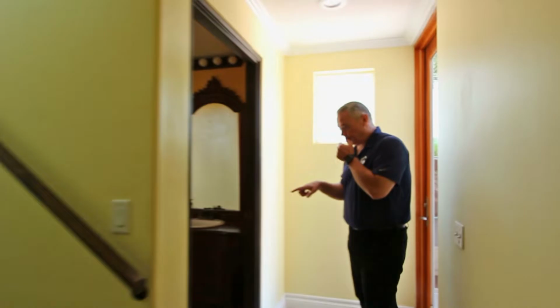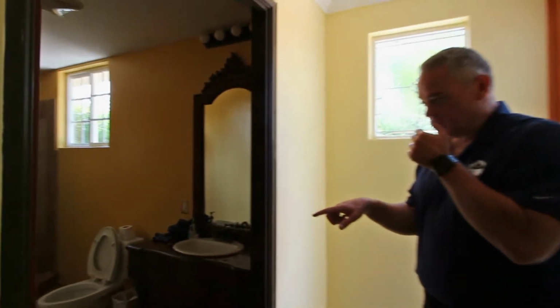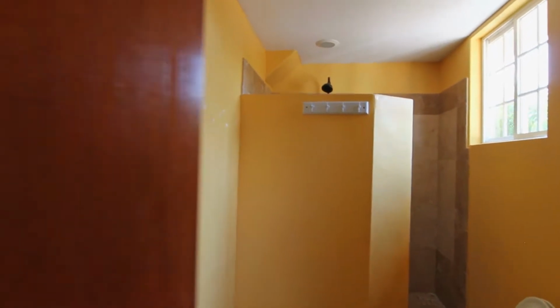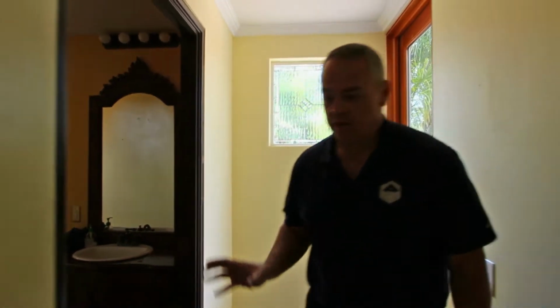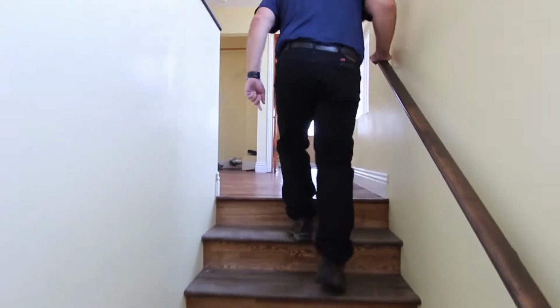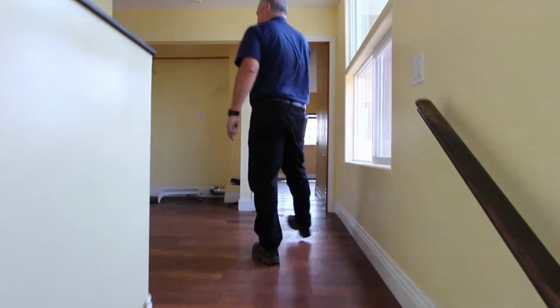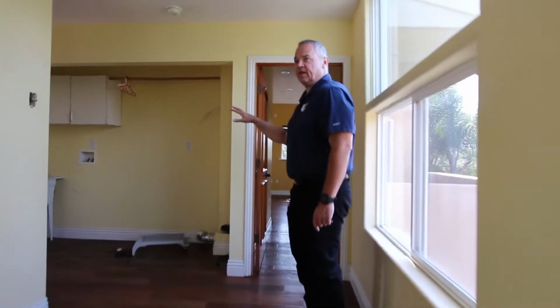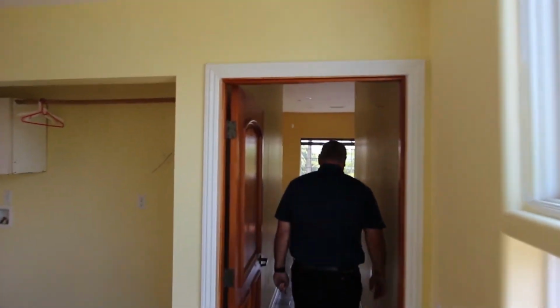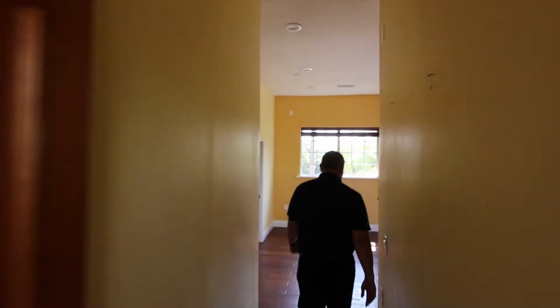Actually, real quick, there's a full bath here on the first level, which is a huge selling point. When you have a two-story house, it's a great idea to have a full bath on the first floor for anybody who may not be able to navigate stairs. So the laundry room is here on the second level where everybody lives, which is really cool. This is one of the bedrooms. It's actually one of the masters.